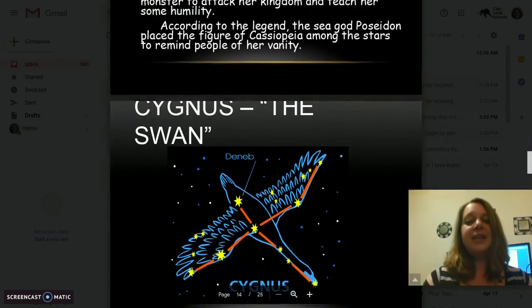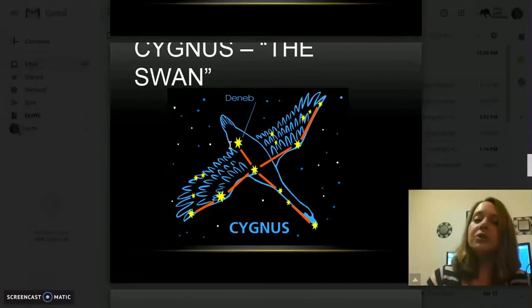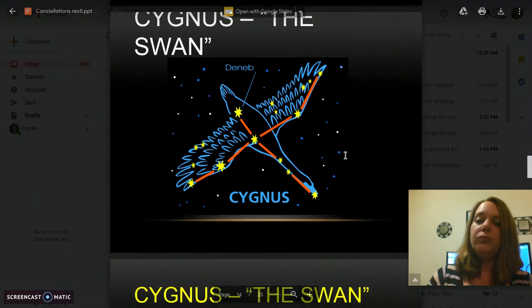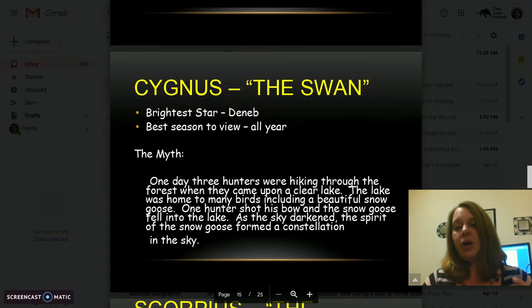All right, Cygnus is the swan. And I really like the story. You can see here that they've only shown one star, that's Deneb, and that's the brightest star. This is kind of like a wonky looking cross, but it's the swan. You can see Cygnus all year long.